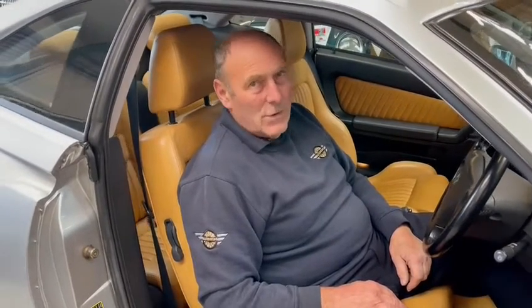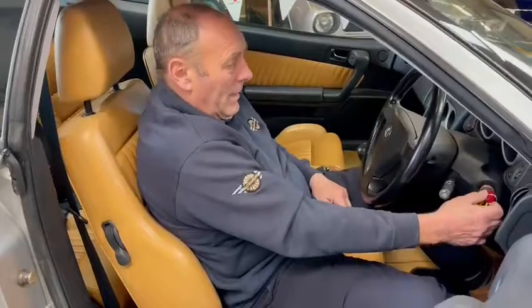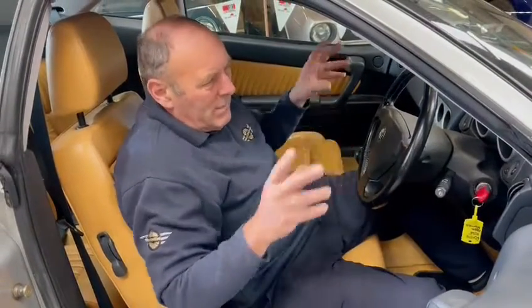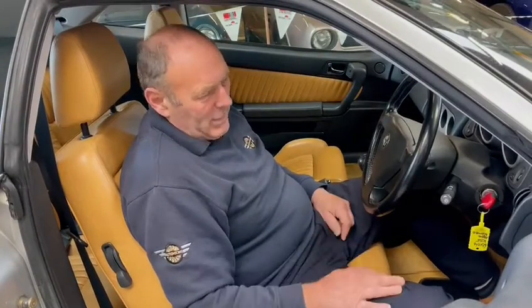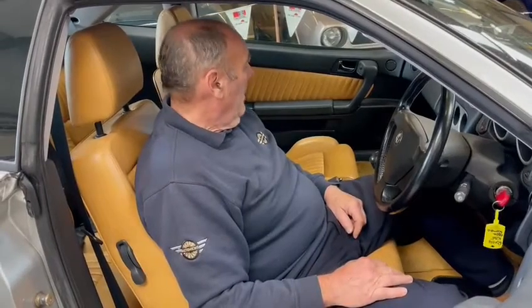It drives just like an Alfa should drive. Really impressive little motor. Fast motor. So I don't know what he's done. I can't remember what he said he'd done. But little niggly bits and bobs on that he's done. And it really turned it into a lovely car. It's a far better car now than when he bought it.